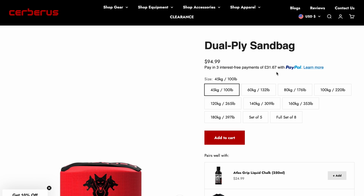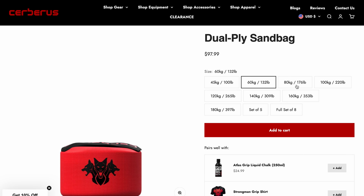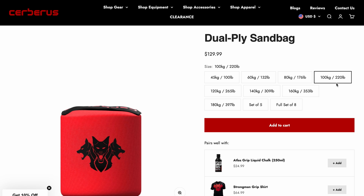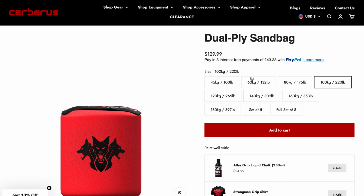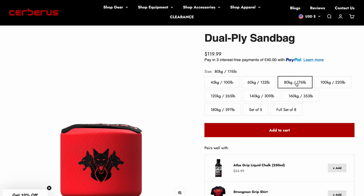But the Cerberus dual ply sandbag, I guess we've got to pick a size. Yeah, you've got to pick a size. I mean, the price doesn't change much, from the lightest one being 100 pounds, $95, to a 220 being $130. Do we take like the 176? I think that's probably a pretty good starting point. If you're into strongman, you're going to know more what you want. 176, that's a pretty good starting point.